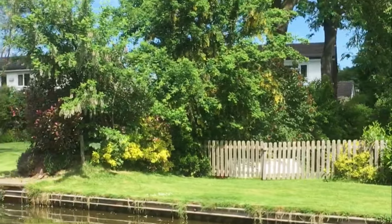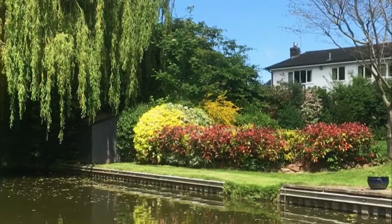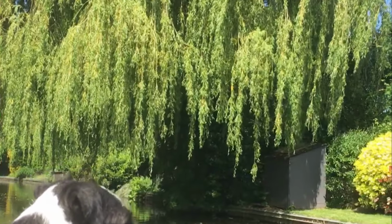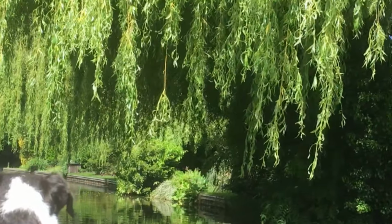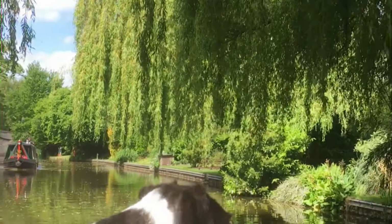Oh, another boat, and Steve's on completely the wrong side. Let's go under the willow tree then, shall we? I miss it because I'm sitting down. Steve will go through it though. And as long as Smudge doesn't try and pull any of the branches down, we'll be alright.